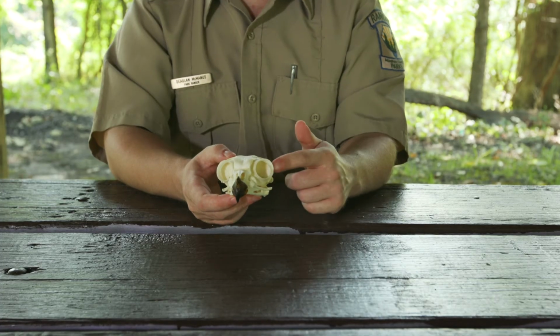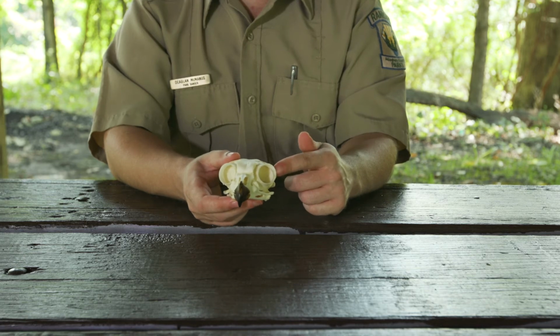The owl skull we have in front of us shows how the owl has really interesting eyes. If I want to see Ranger Elise next to me, I can just move my eyes and not my head. So try that right now. Move your eyes all the way to the side and all the way to the other side. So you can see almost everything in front of you without even moving your head.